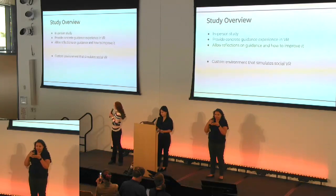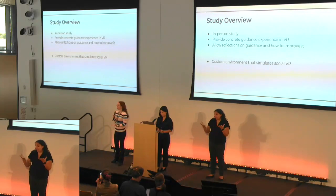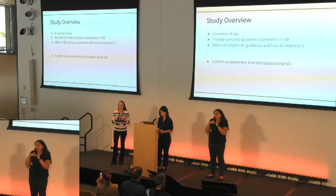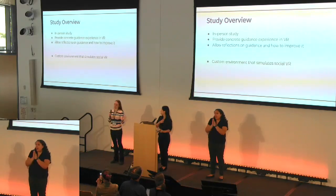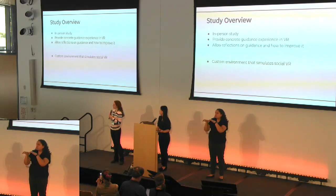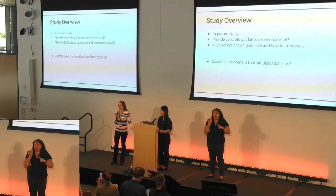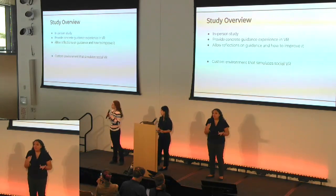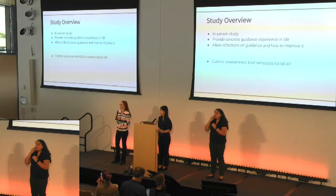Now, the actual design of this study was a bit more complicated than just deciding that we wanted to do a study. Virtual reality is something that we could probably ask a decent number of people on the street about, but for our user group, blind and low vision users, that isn't quite the case. Our lab really values user-centered design and actually getting the opinions and perspectives of the blind and low vision community that we are trying to serve.